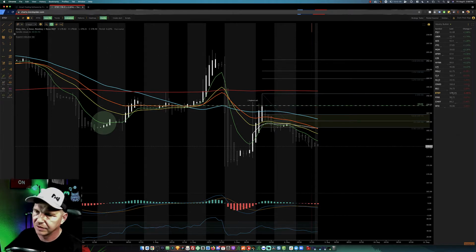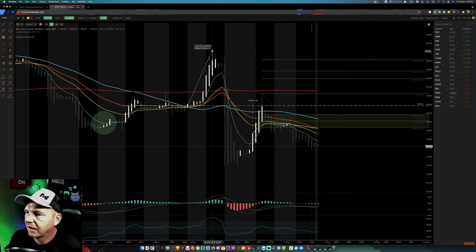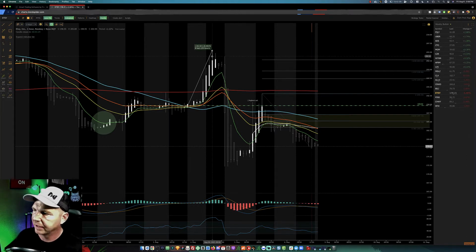All right, so looking for a break at 190. If you'd gotten in and held, you would have caught this run here, right? $16, 8.5%, 3 days, right? That would have obviously been the correct play. You would have hit the 1618 extension.